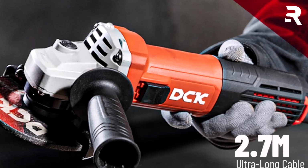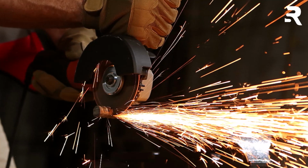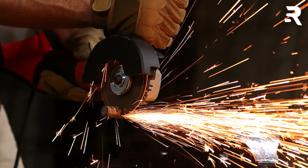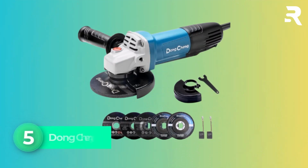The tool's reinforced metal gear housing and labyrinth dust-proof structure increase durability and reliability, safeguarding internal components against debris and extending product life. Number 5.